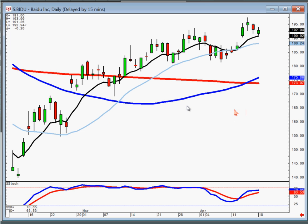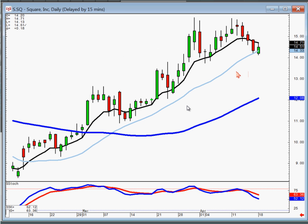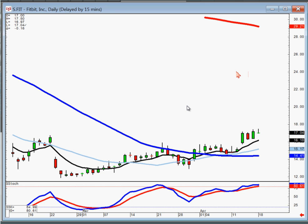And Bidu, just stay long as they can't close this below the T-line. Nice steady uptrend. Square. This one you should have been out of. If you're short, you get ready to cover it. But right now, there's nothing yet to tell you to cover your short position. And FIT, we did. All you can do is stay long on this as long as it stays up above the T-line.